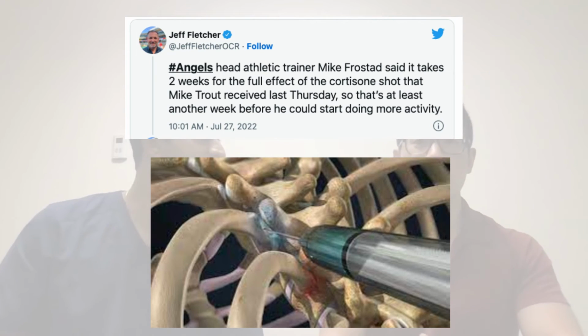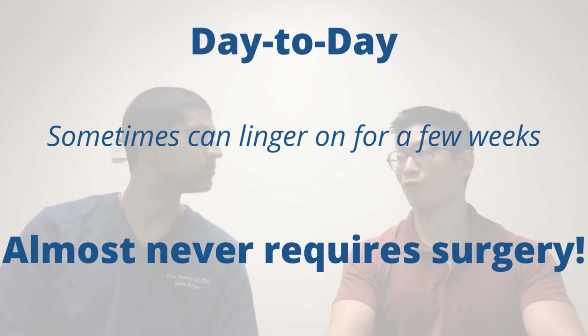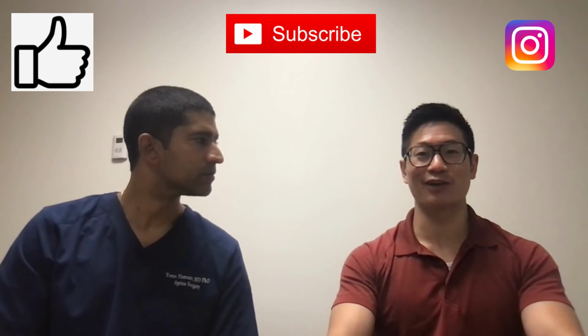Yeah, and oftentimes with these cortisone injections, just like the reports have shown recently, it can take up to a couple weeks to experience the initial full benefit of what that anti-inflammatory effect will provide. So he may not notice a huge improvement for a while, but we remain optimistic, as he does, that he'll be able to get over this. It remains a day-to-day injury, and one that almost never requires surgery. So our best wishes are out to Mike Trout, and hopefully he gets back on the field soon.